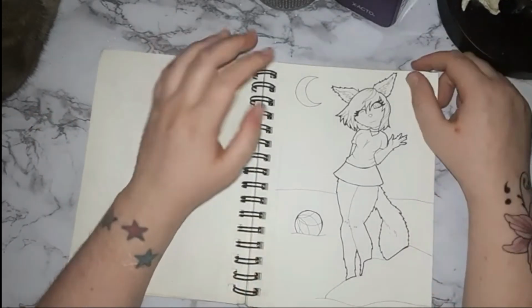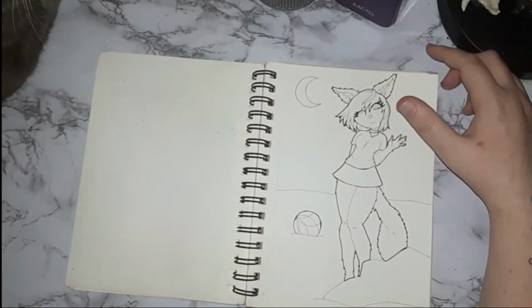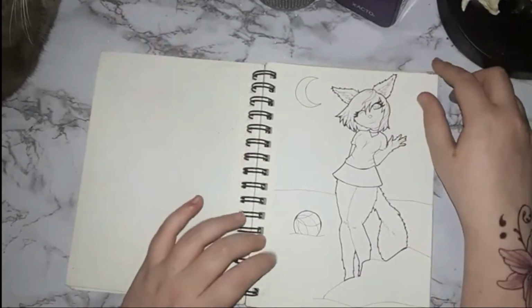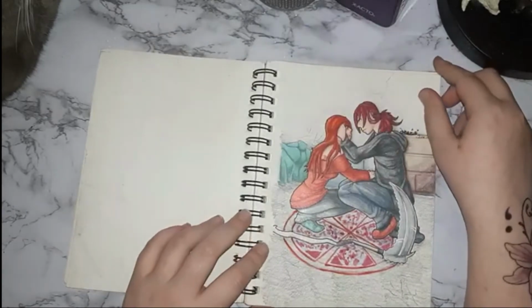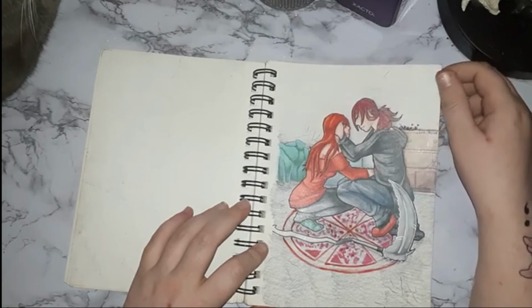Obviously. This is my Fennec Fox girl named Peyton, an early concept of her. Her design has changed actually quite a bit over the past couple of years, but that's what it is. I love this one, if you ignore the pizza they're standing on.